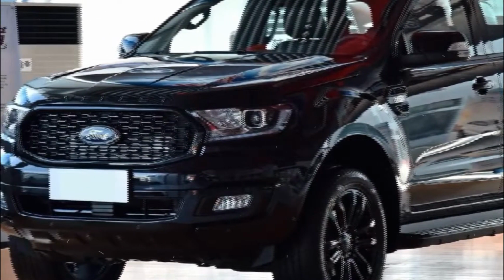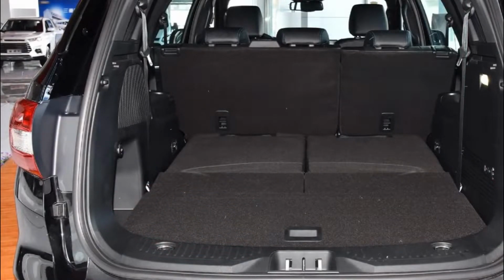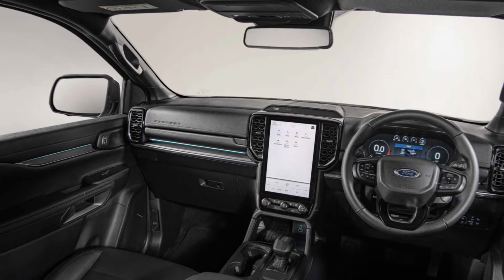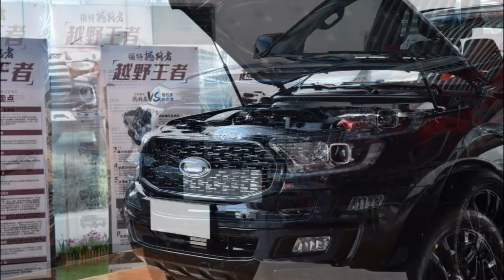Next-gen Everest is loaded with Ford's latest Sync 4i system, which comes customer-ready with its voice-activated communications, entertainment and information systems. Additionally, there's an embedded factory-fitted modem, allowing customers to connect to Everest when linked with the FordPass app.